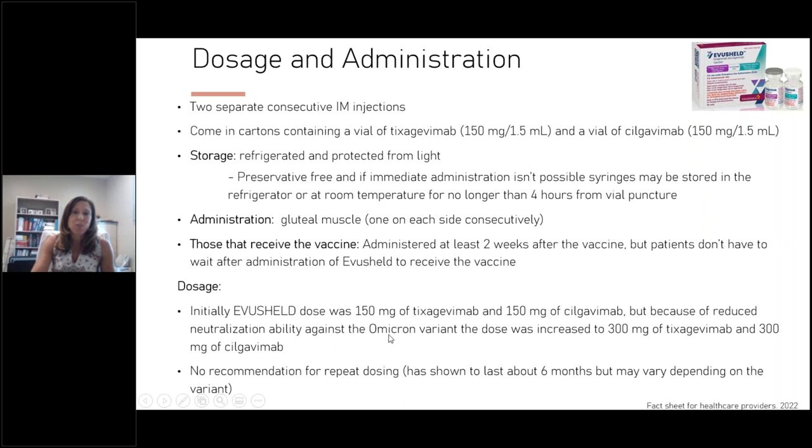Right now, the drug company is looking at this, but I don't think we have data released yet related to repeat dosing. The studies show that it lasts for about 6 months and may vary depending on the variant of COVID-19. But at this point, that question is starting to come up: are we going to redose? Should we redose? And we don't really have guidance for that yet.